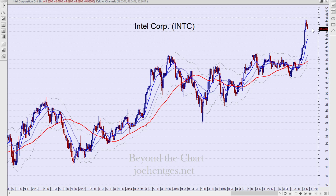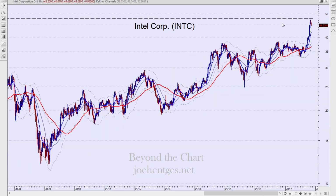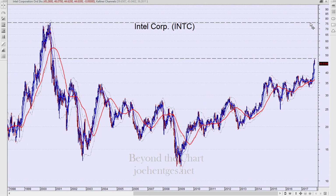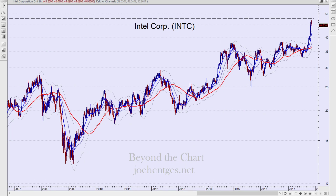Okay, when we take a look at Intel, you can see we've had a pretty big move to the upside here. Intel is bumping up again. It's actually been down over the last couple of weeks. And this dotted line I've got here was one of the rallies that took place in 2000. I think this dotted line was near the high of a November rally in 2000. If you go to the peak, it's well above this, so it's not even close to approaching the actual high that was achieved in 2000, which was slightly above 75, and here we are at $44.63. So that's the picture on Intel.